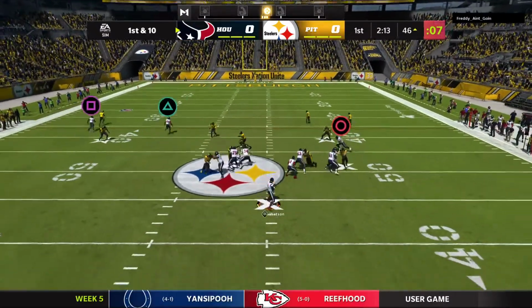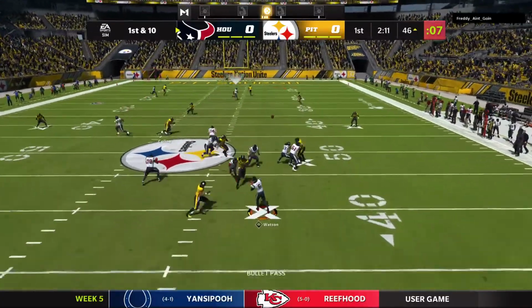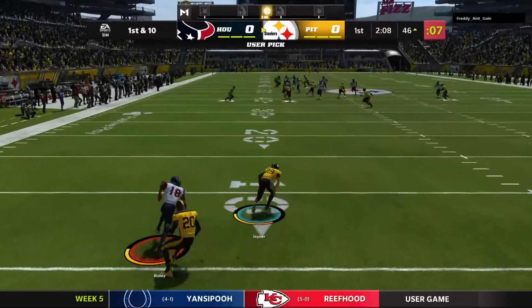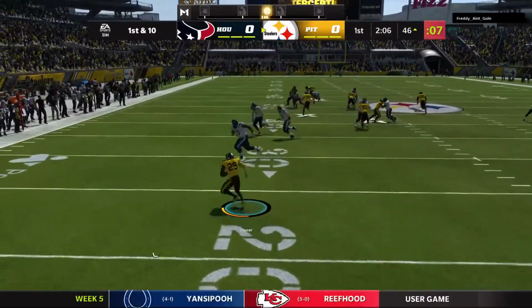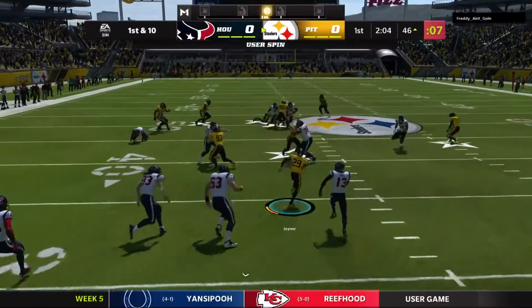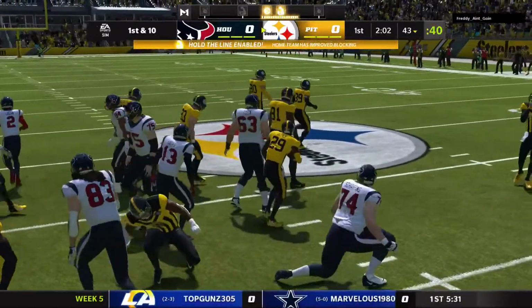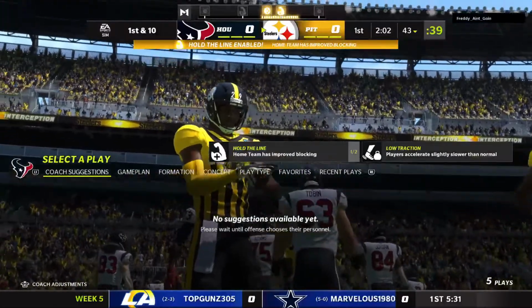On first down, Watson. Airing it out, looking for Ridley. Oh, that's into double coverage and intercepted. LaMarcus Joyner with a pick. And the Steelers are going to get possession here as they force the opening drive turnover.